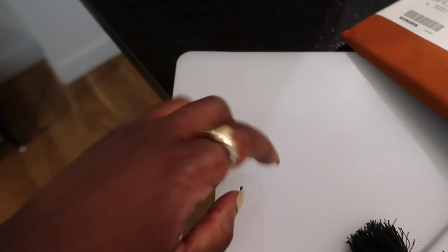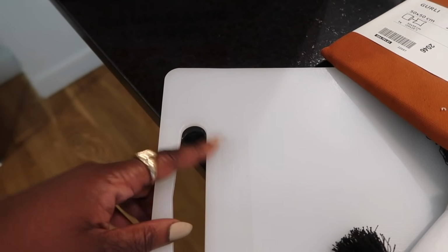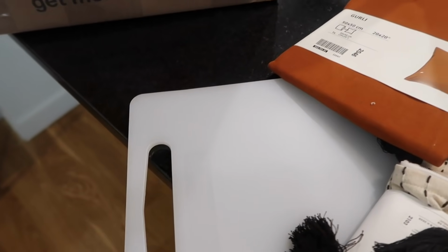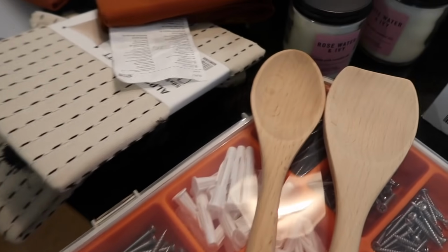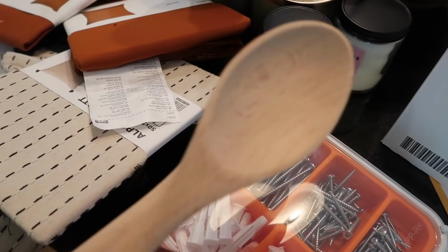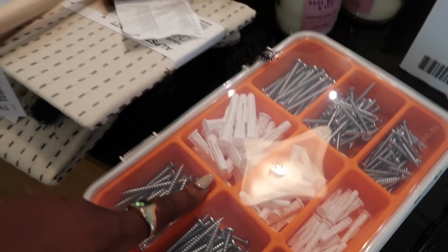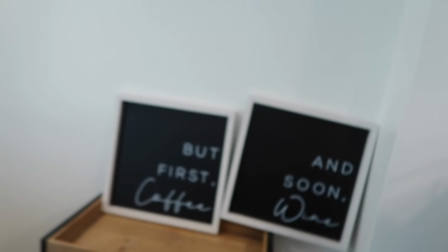So I think for cutting meat, like chicken or whatever, I'm going to use the plastic board because it's easier to bleach, and you're probably going to get 99% of the bacteria out 99% of the time. So that's the idea. I did get two of these, two new ones, fresh, love these. And I did go ahead and get some of these so I can start putting up some of the wall art today.